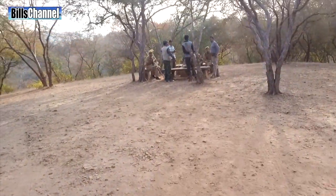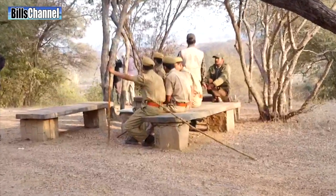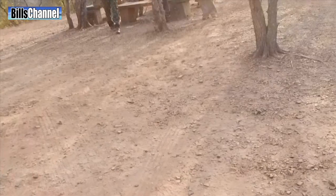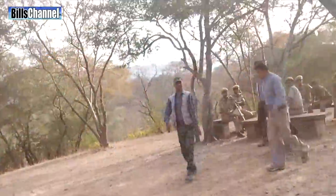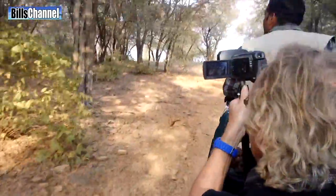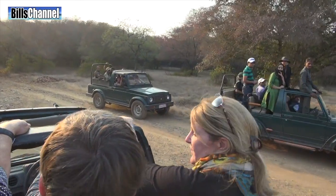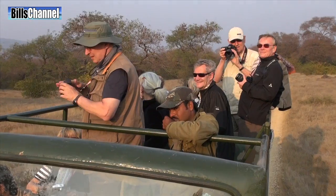At a rest stop, our guide went off to talk to some soldiers that guard the park. From them, he was able to get some solid information on the location of a tiger. Okay guys, I got a hot tip. Hot tip? Okay, we go. We headed up the road to where the soldiers said we would find a tiger, but by the time we got there, it was obvious we weren't the only ones who got the information.